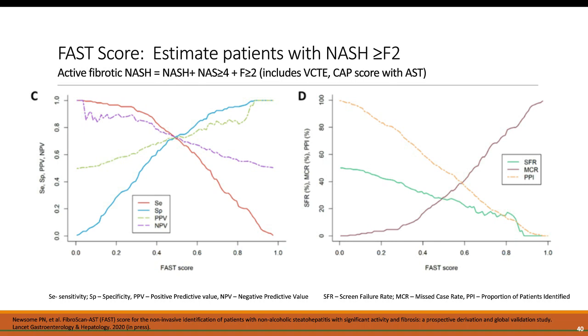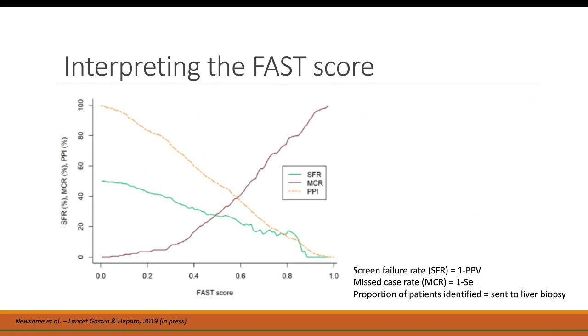So again, this is that interpretation of the FAST score, repeating what I showed on the previous slide, and I'm going to give you some examples. Here, if you have 100% at the top, 0% at the bottom, and 50% in the middle, you can begin to see if that's the cutoff you want. If you want to define your screen fail rate at 50%, then you can see what you need from your FAST score cutoffs.